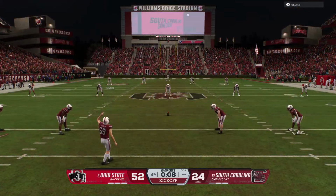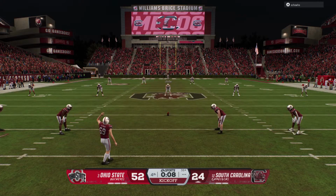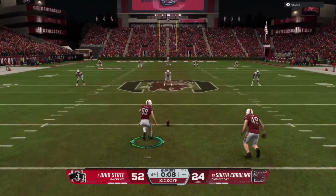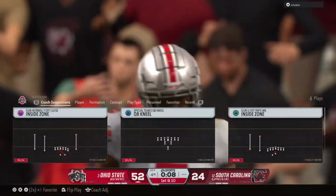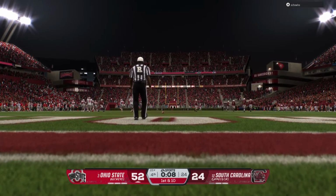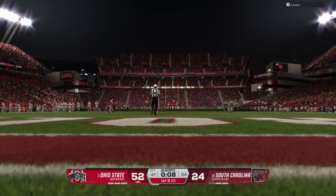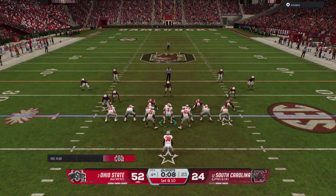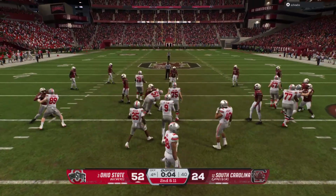Now to make sure this kickoff team covers it well. And he makes the fair catch deep in his own territory, and he might have a question or two to answer about that decision. So with the late lead, they're ready to just drain the clock in victory formation. And in a two-possession game, they'll take a knee.